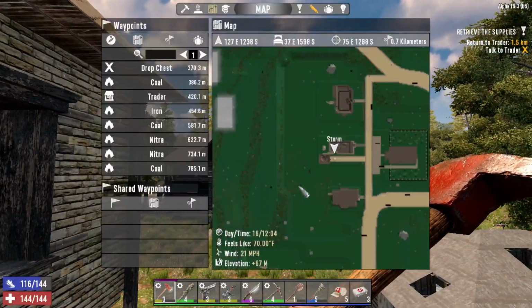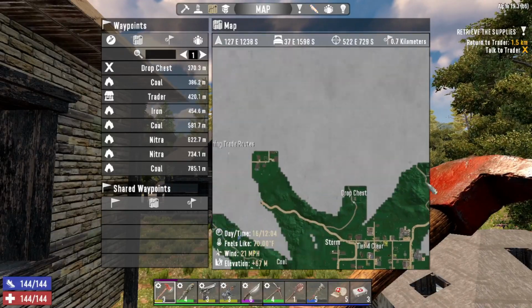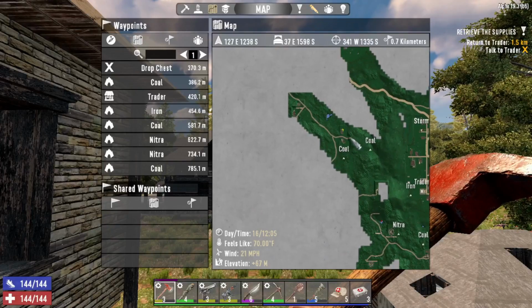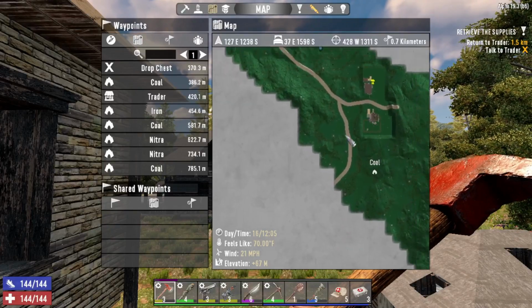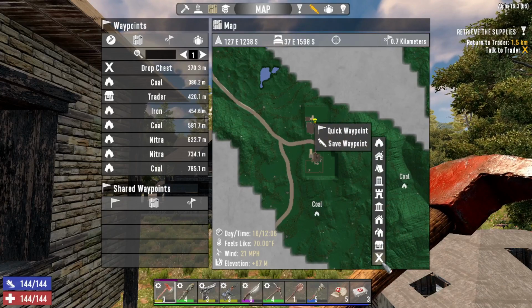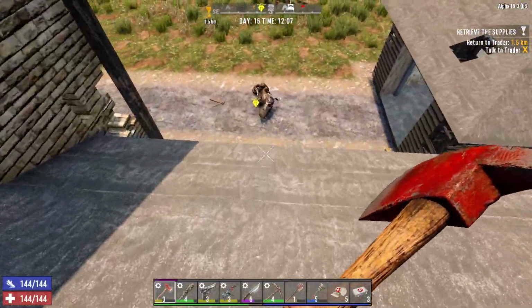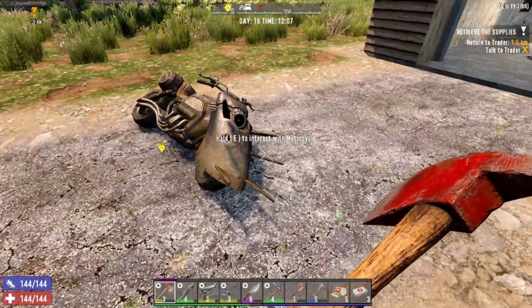Airdrop day, huh? Where do you put it at? Somewhere where I've already been, huh? Save waypoint, X mark, supply drop. Okay. Let's go turn this quest in, and that'll be the video.